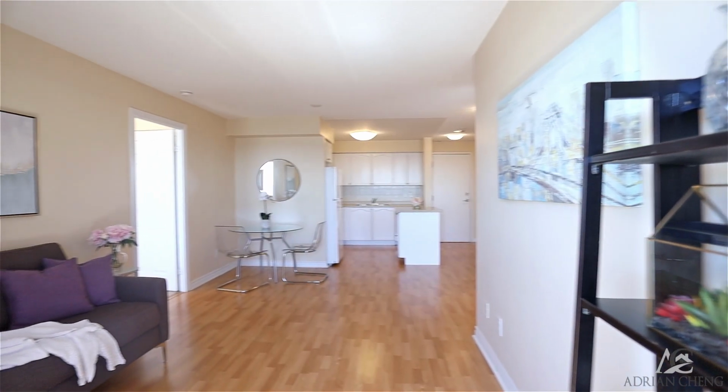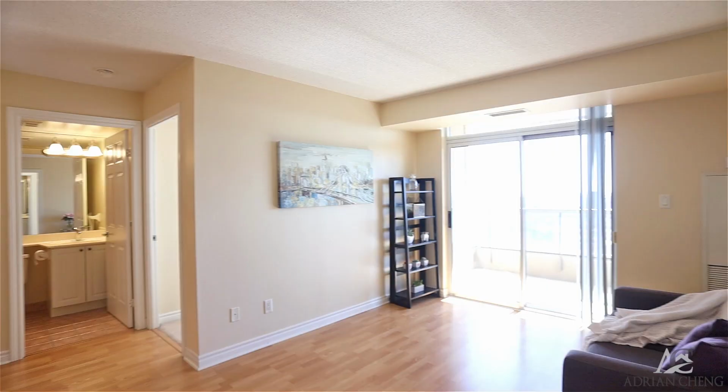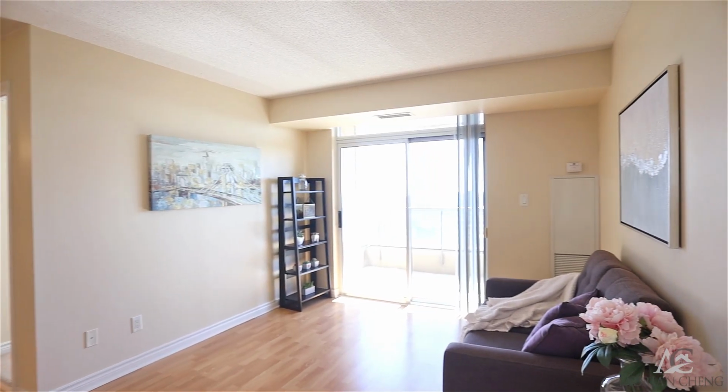Wow, what amazing unobstructed views of the city and lake. Let's take a look inside. This 850 plus square foot unit features 2 bedrooms and a den and 2 full baths.